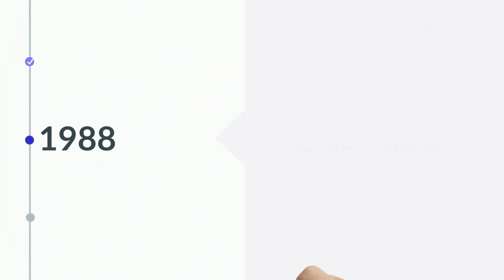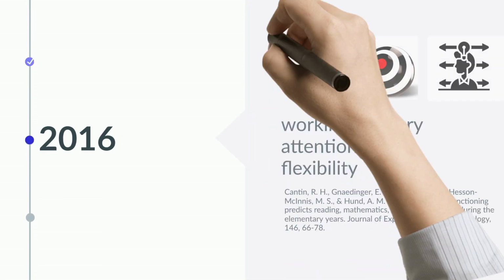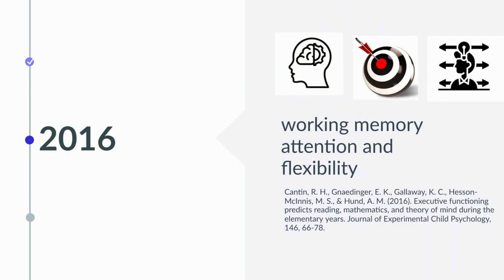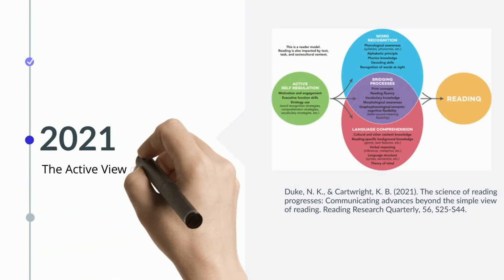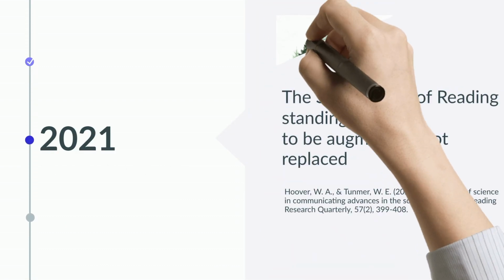All this research was happening at the same time that research into memory and recall was also taking place, including how attention control can help us to filter out unnecessary information and move new information into long-term memory, hence the role of explicit teaching. And so we've started to see new models come about that seek to bring all this research together. But Hoover and Tunmer had something to say about that.